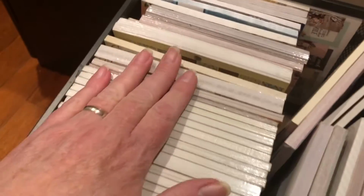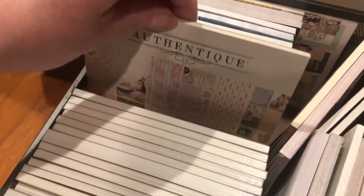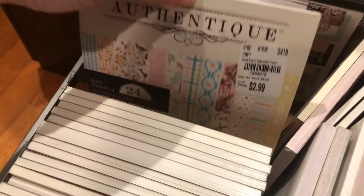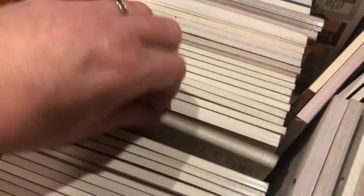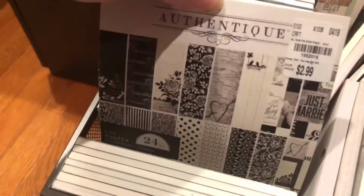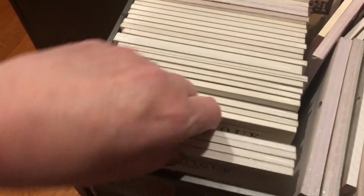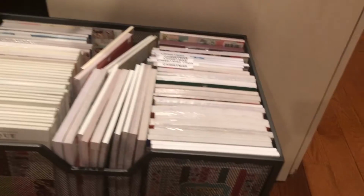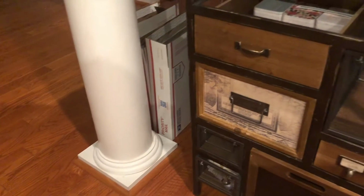That was a gift from my friend B. And then we get into Authentique. I had to make a special area for that. So some Easter, older Easter, baby girl, just a different variety. Some Halloween. So just different collections. So that is housing my 6x6. Recycled. Yeah. And I think that's all the drawers.